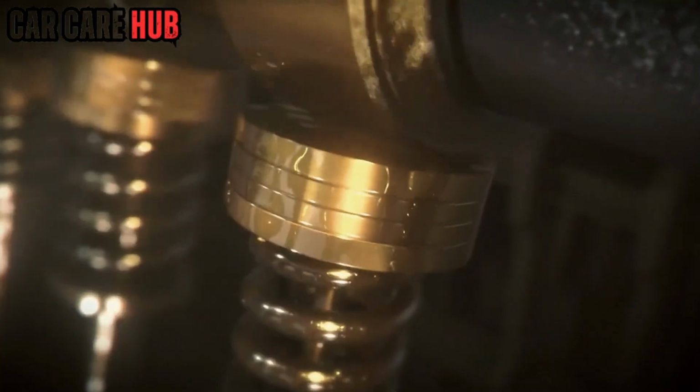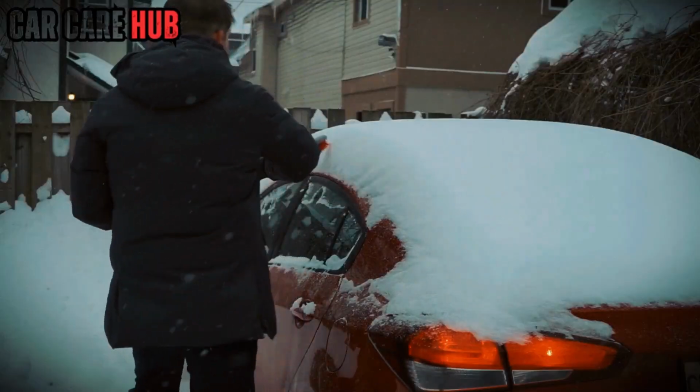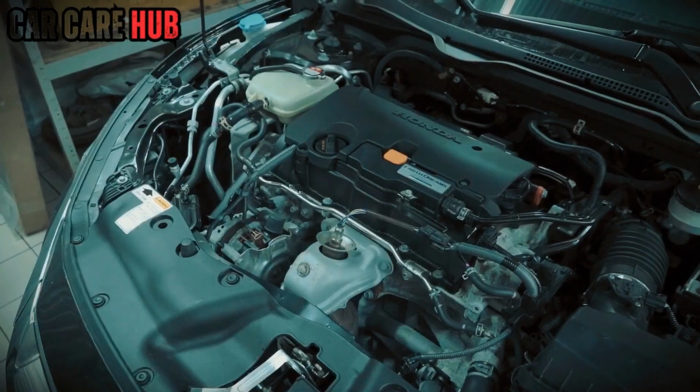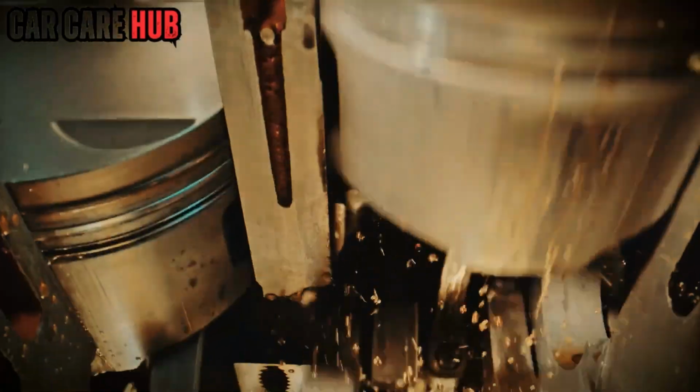For my high-mileage drivers, don't just go for cheap synthetic. Look for high-mileage versions that contain seal conditioners to keep your gaskets from leaking. And please beware of fake synthetics or bottom-shelf blends. They can shear down to the thickness of water in just 2,000 miles.